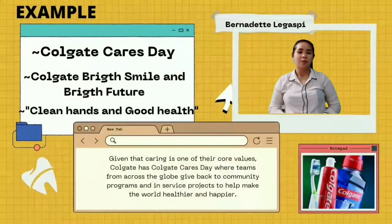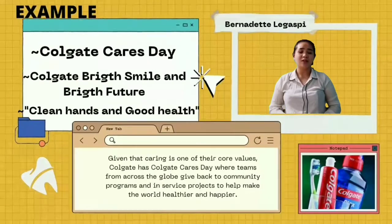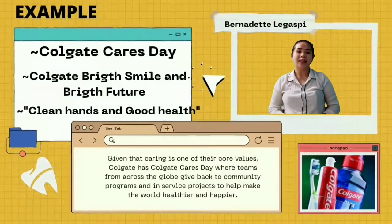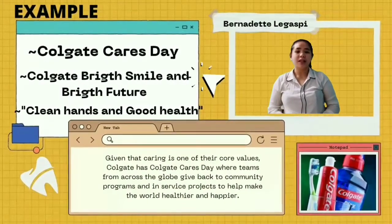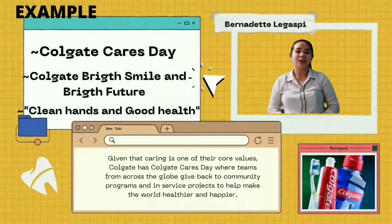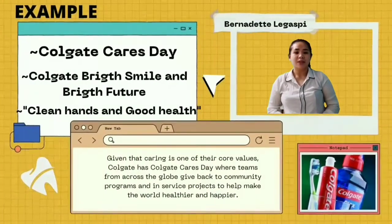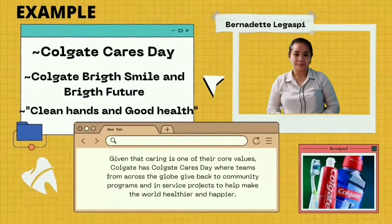The main thing that oppressed persons who grew up in poverty lack the most is the chance to have proper healthcare. We can't deny the fact that a lot of people all over the globe aren't lucky enough to experience this privilege. Given that caring is one of their core values, Colgate has Colgate Cares Day, where teams from across the globe give back to community programs and service projects to help make the world healthier and happier.